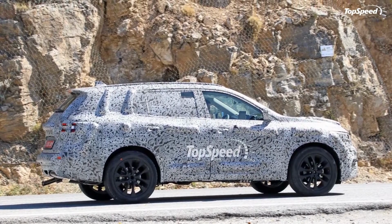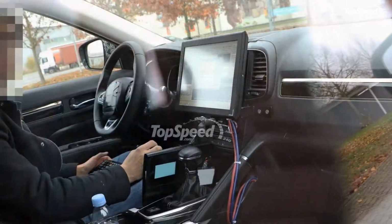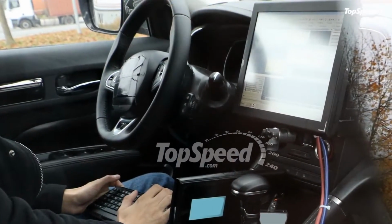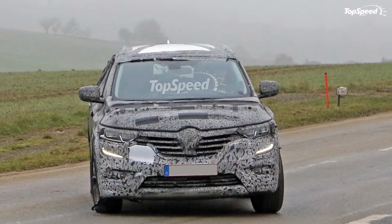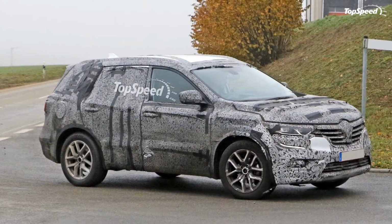Spy shots. March 11, 2016: Renault Maxthon caught testing in Sweden. November 16, 2015: Renault's future SUV reveals its interior. October 16, 2016: first testing session.